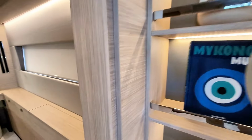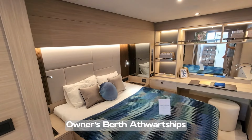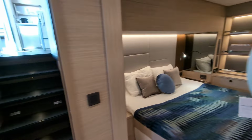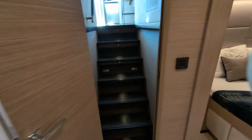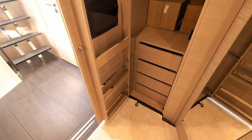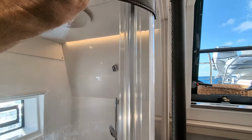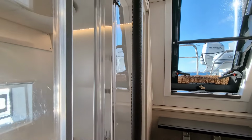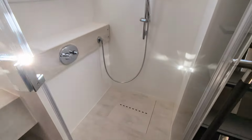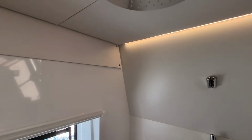Heading down below into the starboard hull, we enter the owner's suite. This cabin features a large double bed, ample storage, and an ensuite shower and head. It's private and comfortable down here, a real retreat on the water. The bathroom has a totally separate heads and steps aft which lead directly into the aft cockpit. There is a large shower unit and you are not going to go short of storage space in this cabin.